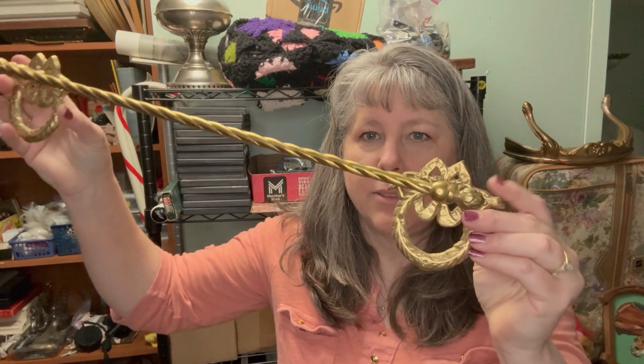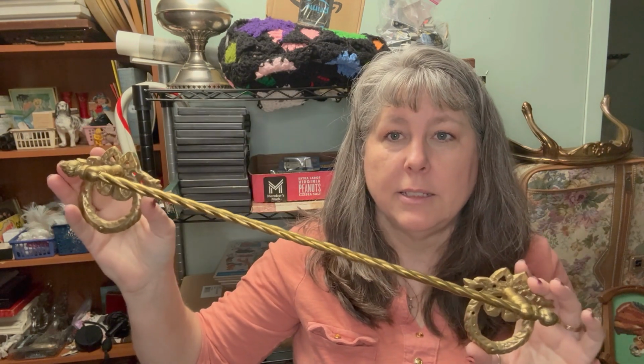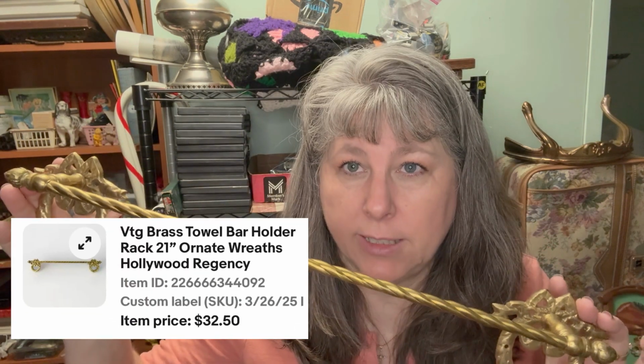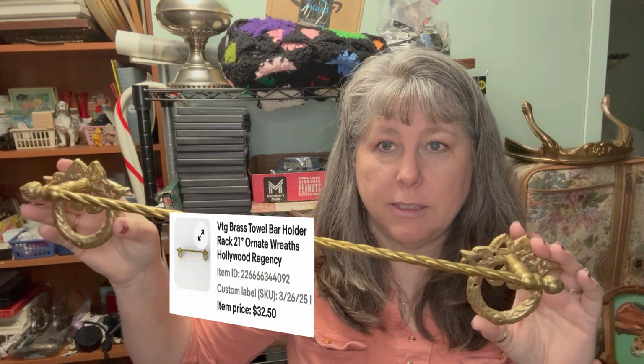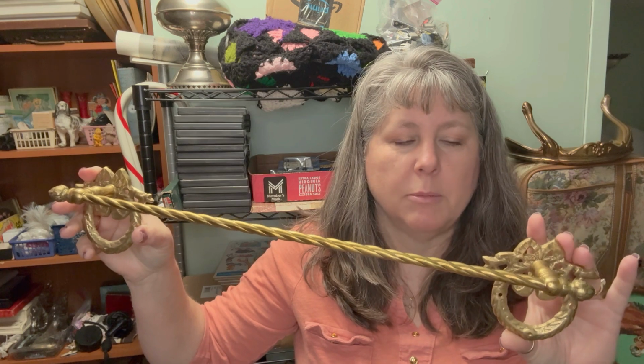And here's another old hardware piece. So this is a towel rack, brass towel rack, and we got $32.99 for this one. And this also did not take very long to sell. We did pay a little more for this one. We paid $4 for this one, but that's still close to 10 times our money. And when you sell it in less than 30 days, that's pretty fast. I'm always happy when I sell things in under 30 days.